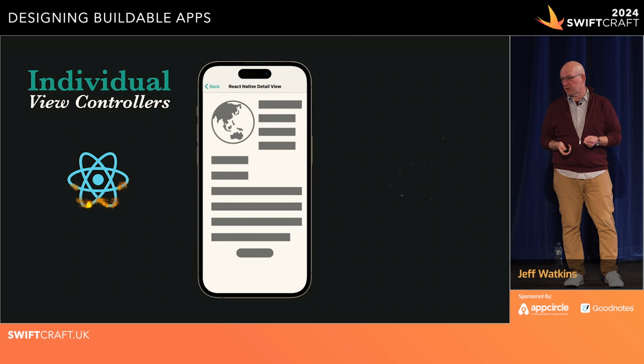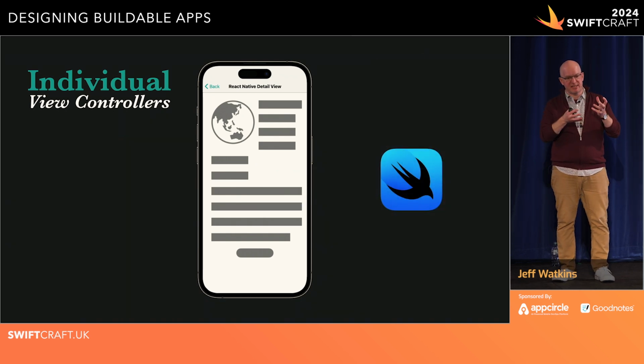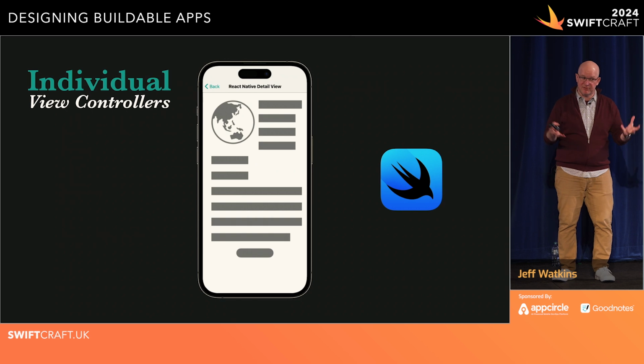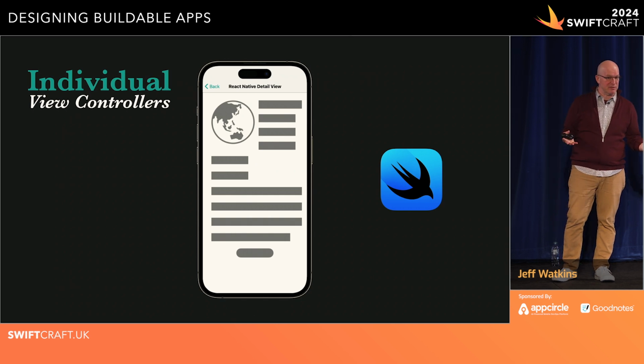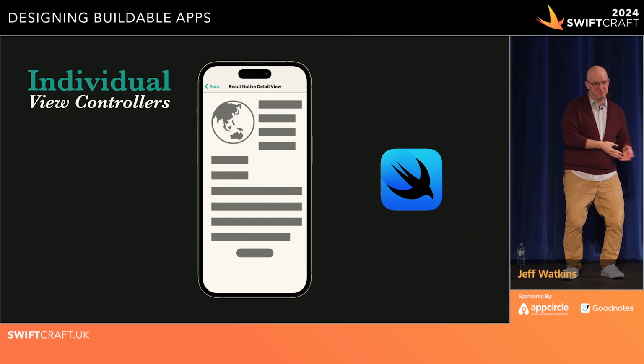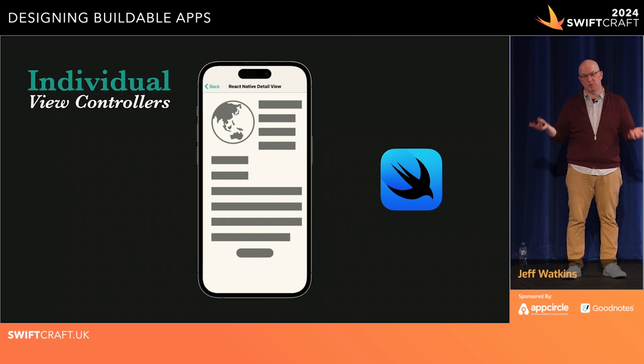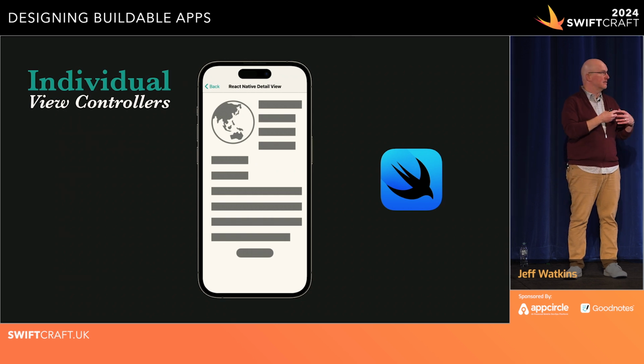Now, it's not quite the same as replacing the entire thing, right? We still have a fair bit of React Native, but we're slowly replacing each view with SwiftUI. And it works. And instead of taking 3 years, it takes 3 to 4 months. That's a huge win. And all because I like to think somebody thought ahead.